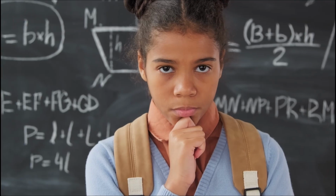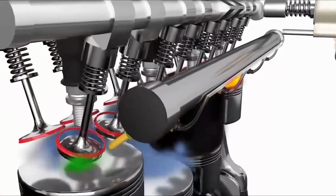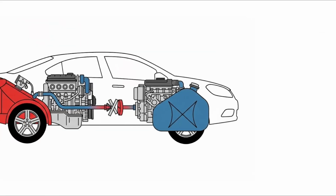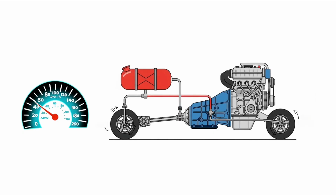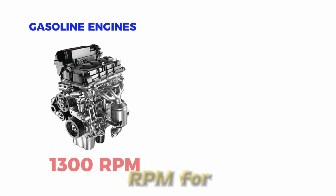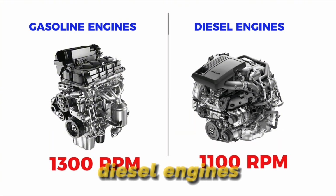Now, as for how to actually use this fuel cutoff feature, start by understanding that this system works within specific parameters. The fuel cutoff during coasting in gear activates above certain RPM thresholds, typically around 1,300 RPM for gasoline engines and approximately 1,100 RPM for diesel engines.